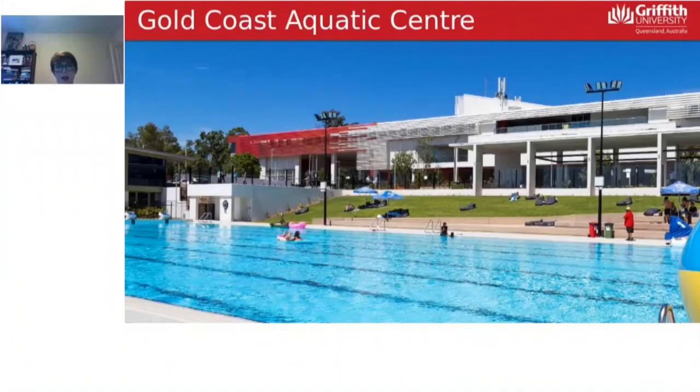This is actually the Aquatic Centre and Gym at the Gold Coast campus. Obviously in here, a lot of people will be using the weights rooms. There are a lot of classes going on as well, so if you want to take fitness classes, you can do that. You can use the pool. This pool is also used for entertainment. If we're running any kind of movie night, we'll often do several outdoor movie nights through the summer. So it's definitely a nice place to relax.